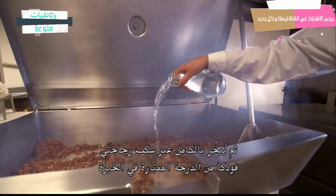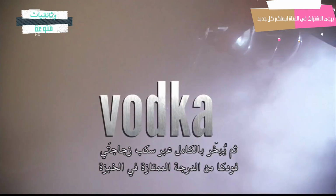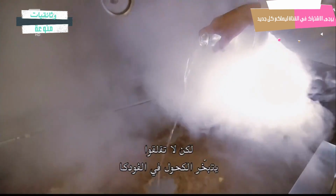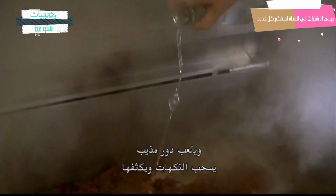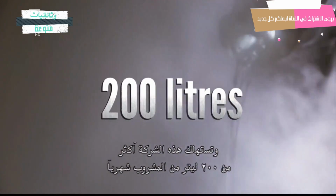Then it's full steam ahead, as 2 bottles of premium vodka are poured into the batch. Now you see it, now you don't. But don't worry. The alcohol in the vodka evaporates and acts as a solvent, drawing out and intensifying the flavors. And this company goes through 200 liters of the stuff every month.